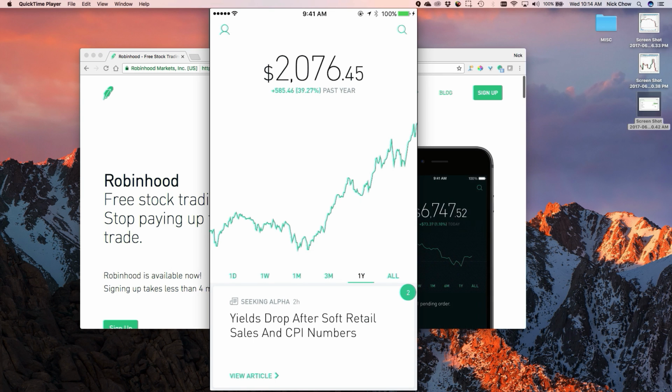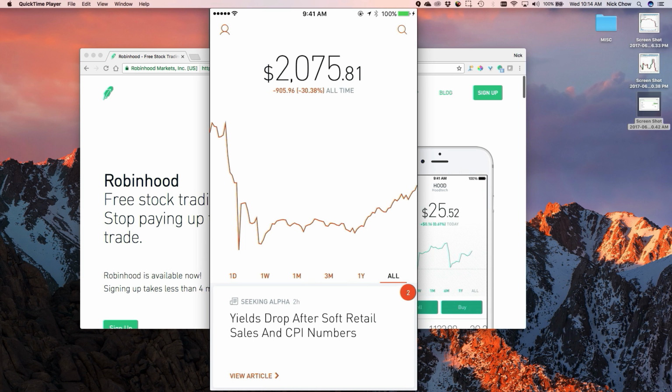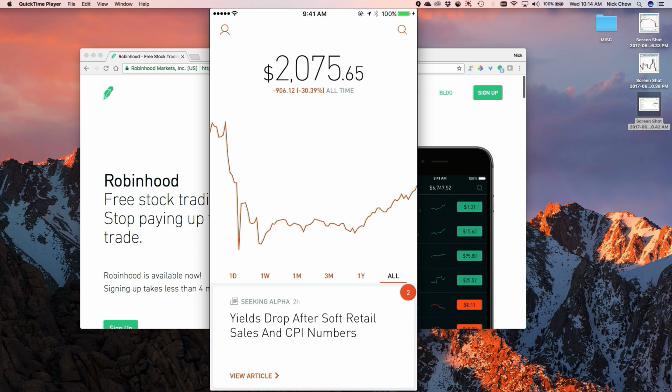Now, overall on this account, I was mainly using this, I think in 2014 or 2015, to make purchases on penny stocks, or as I would say, day trading stocks. So overall on the account, I'm down $900, and that's mainly because I had a lot more capital in here that I was trading with. I've since moved it to TD Ameritrade, and I'll go over the pros and cons of why I moved my trading account over to them.